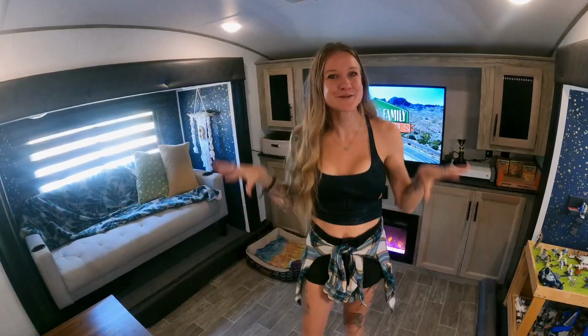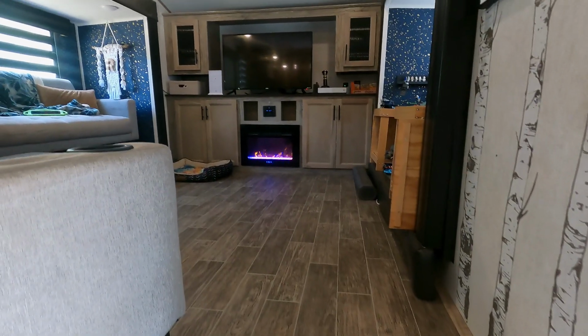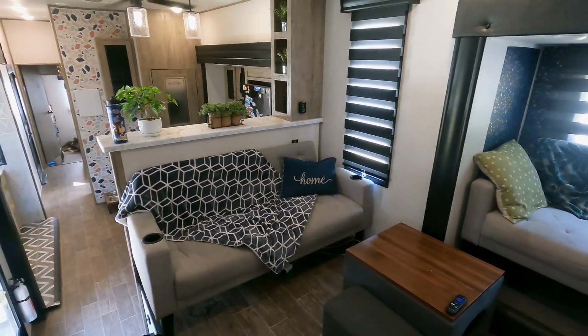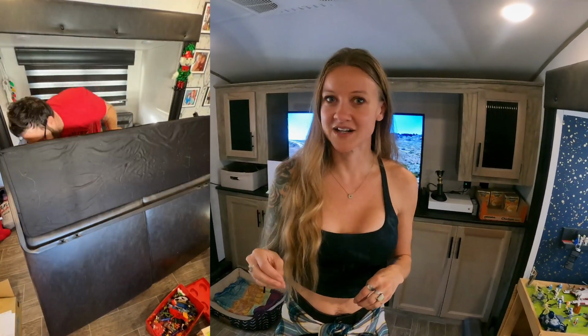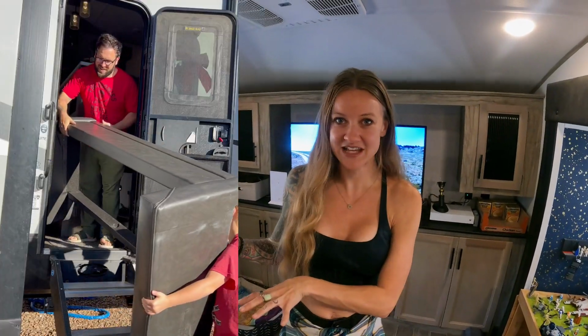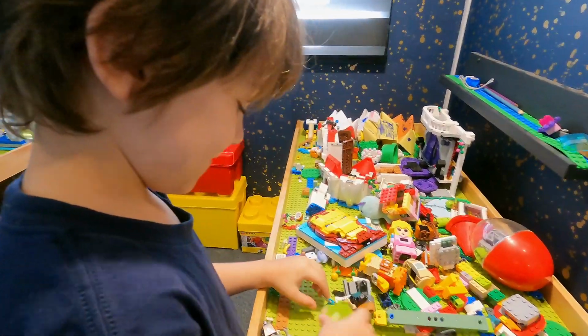Come on in. This right here was the big deciding factor for us when we bought this fifth wheel. Having a front living room has been a game changer. We do have to sacrifice a little bit because it means the kids sleep above us, but this space has been super nice. We've done a few mods since living in it. We took out the recliners and the couches here, and we converted this slide into a Lego building paradise for the kids. They have absolutely loved this.